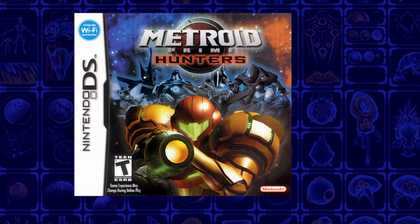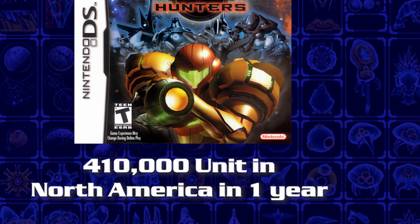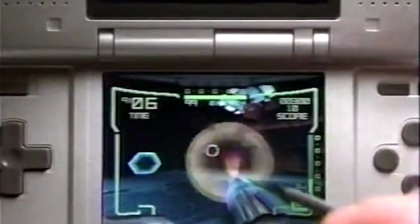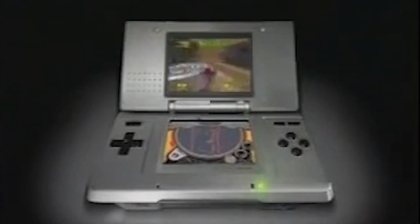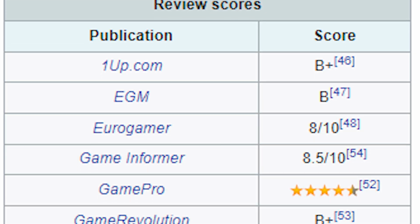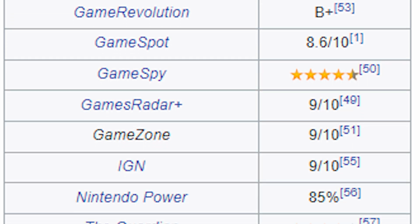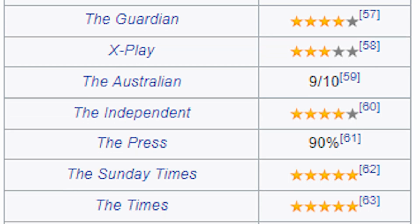While the series was considered rather niche then, it sold over 410,000 units in North America, which would be less than Metroid Prime 2's, but it was also on a handheld still early in its life, featuring a genre not so popular on said handheld either. But otherwise, it was another critical success for this series, even though it wasn't done by Retro Studios. However, the scores were mostly 8s and 9s rather than the 9s and 10s like the first two.